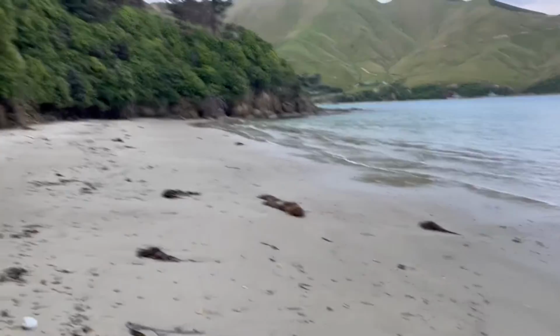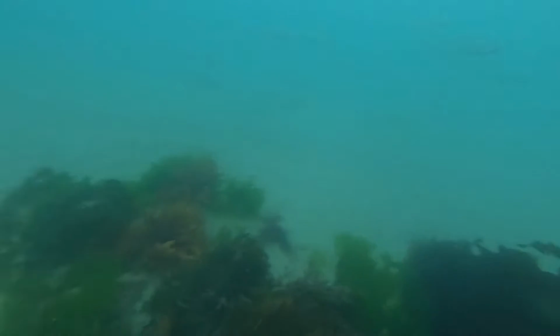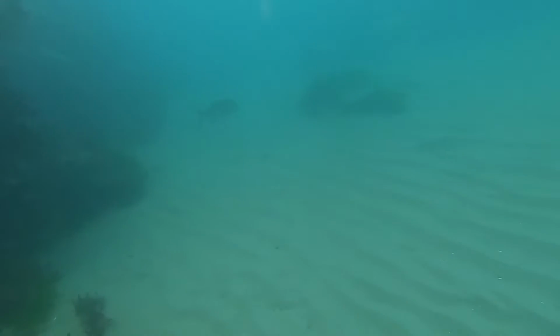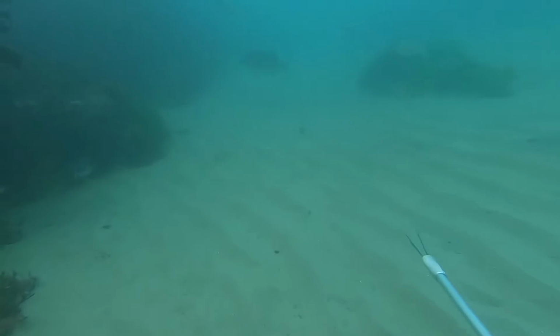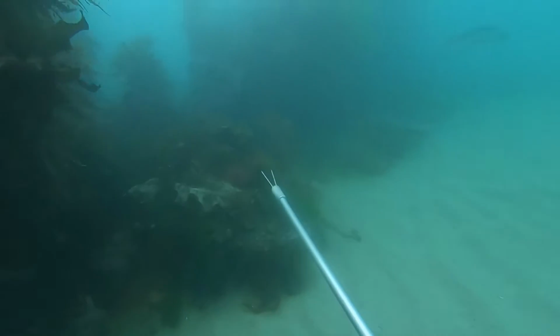So I hopped out, walked around the other side of the bay and got in at another spot. Initially it looked pretty dirty, but as I made it out a bit deeper it sort of cleared up a bit, and there was some real nice broken patchy reef onto sand, and this is just awesome habitat for fish like blue moki, tarakihi, blue cod, and then you've got these big kelp forests behind it that would hopefully hold some butterfish.